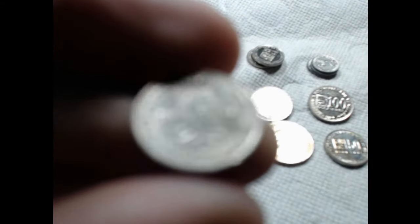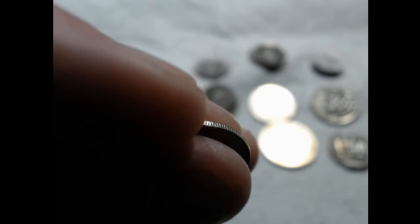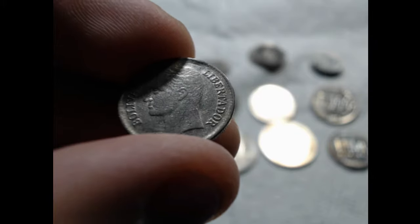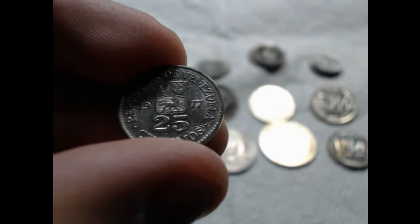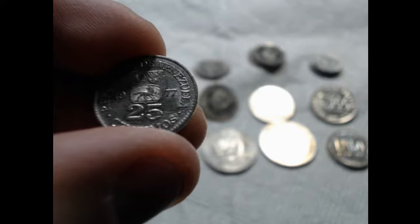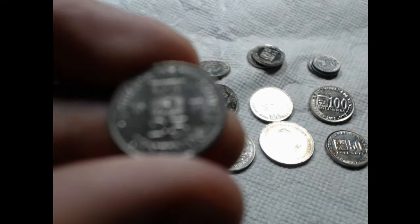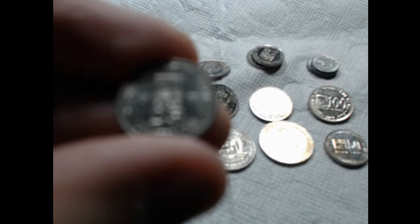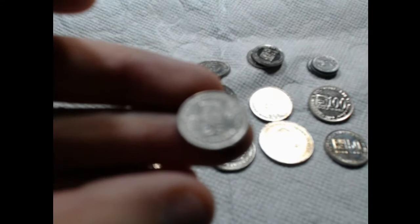Alright, so the second one here is also a 25 centimos. I'm having problems with my lighting right now. This is a 1977. The design is similar to the 1965. There were 240 of these minted as well, and this particular design was used from 1977 to 1987. And there are actually two types in the 1977 design. One is a little bit smaller and weighs a little bit less. There's a 1.75 grams, and then there is a 1.5 grams. So in order to tell the difference between the two types, you have to weigh them.